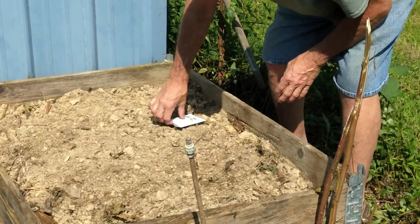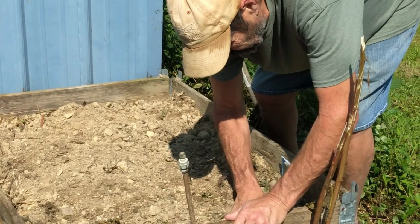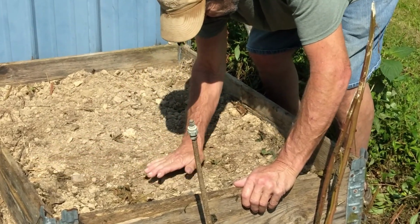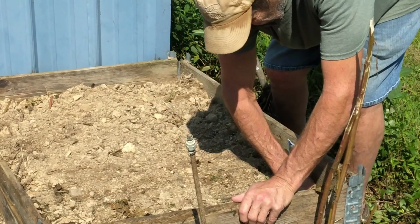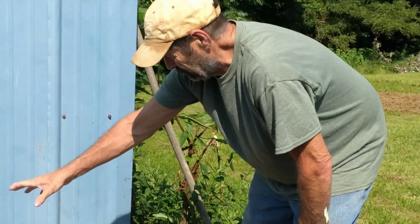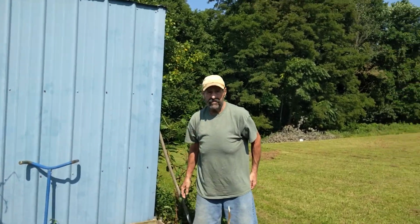Ooh, it's already a hot one. Now let's take and pat it down. Make sure you get good ground contact. This side right here, I've got some tomatoes I want to reset on this side, but that's going to be another day. Now let's go to the chicken.